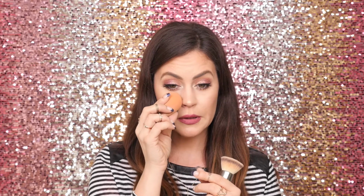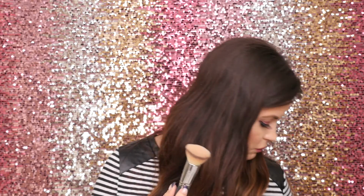I love this flat edge that it has. You can really get underneath for concealer, but it's great for foundation. Between these two things, these are what I'm using for foundation, but you have to have a foundation something. I'm not big on applying with my hands. I don't like getting makeup underneath my fingernails. If you want some amazing products, both of these are drugstore products, and they're both awesome, hands down.